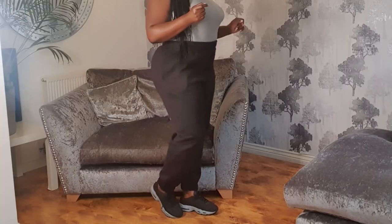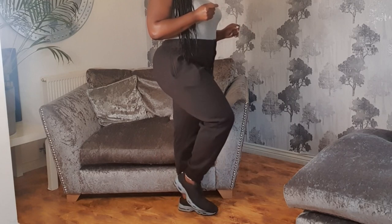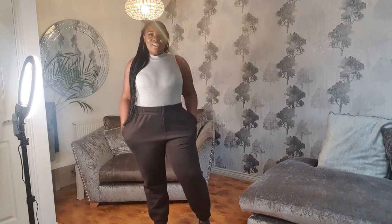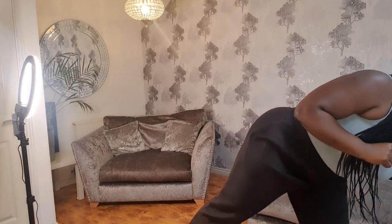And I've also paired it with my Nike Air Max. Can you see them, ladies? So this is a daytime casual look. This is nice. It's got pockets also, the joggers. Give you a close-up of this top. And I think I need some glasses. Let me get my sunglasses.